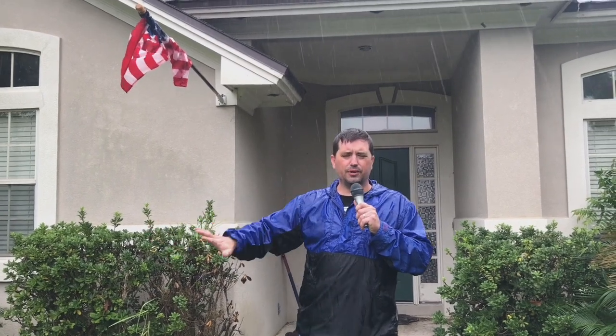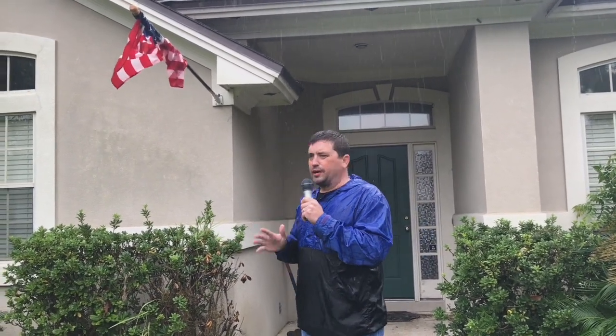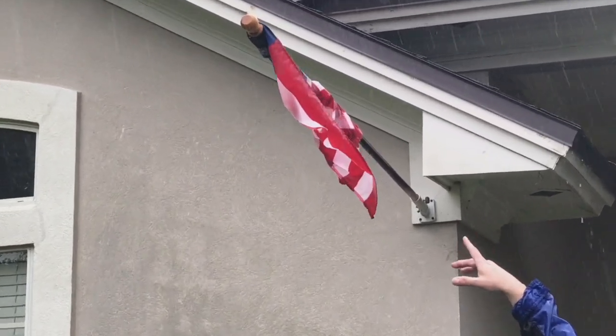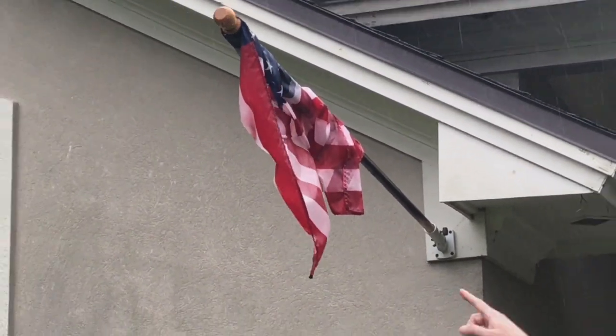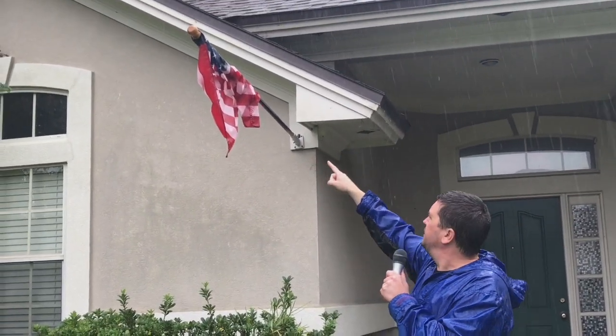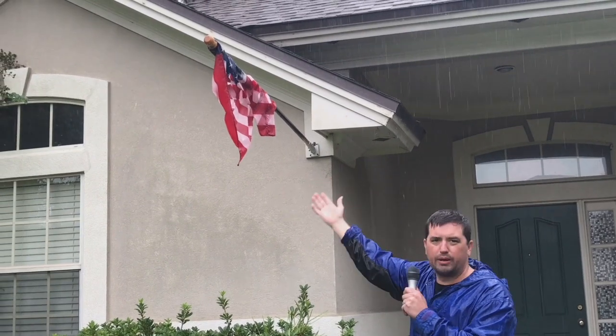So if you have young children, please just put them in the bedroom, okay, just for this part. This is what I saw. Do you see this American flag? The wind must have picked up so much that it whipped the flag around, it looks like 2 times, and it's just hanging like this, just dripping.